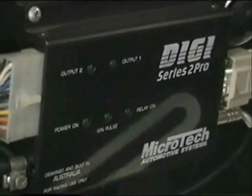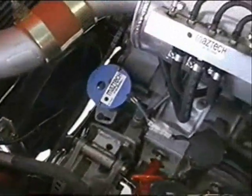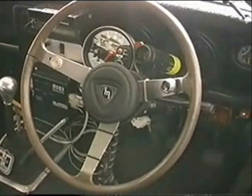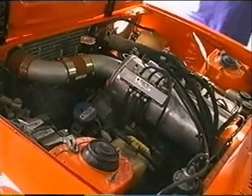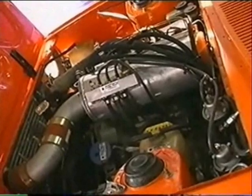Everything's managed by a Microtech MT12 computer with direct fire coil pack ignition and methanol fueling. As a Microtech distributor, Maztech develops many systems on this car which make their way onto customers' cars. Other than the turbos themselves, every induction component was custom fabricated by Maztech, and they're the bits we can't show, but take it from us, they're very impressive.